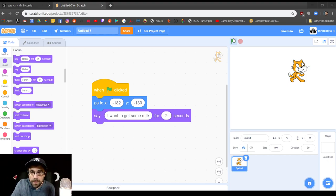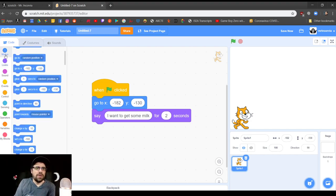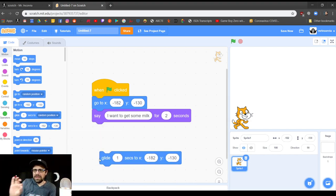3, 2, 1, go. I want to get some milk. Perfect. Now let's have our cat go on a little journey for the milk. So we're going to go to motion. We're going to grab this glide. So this will make the cat go to where we want him to go.